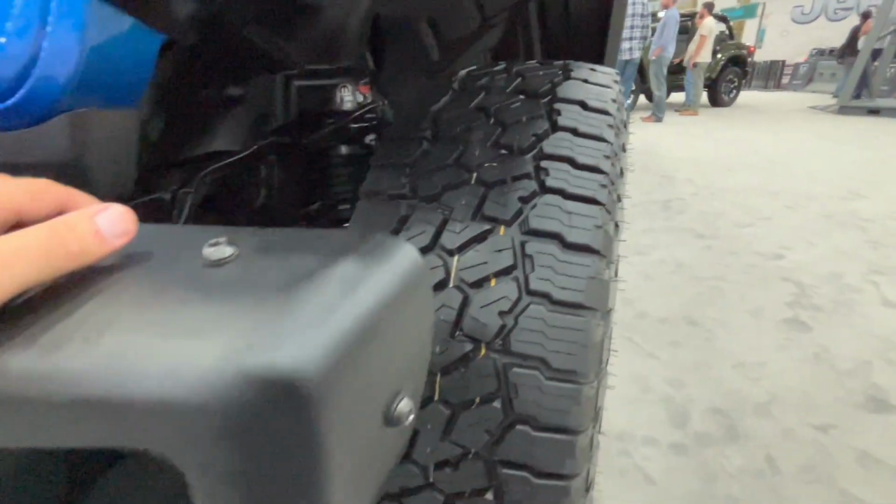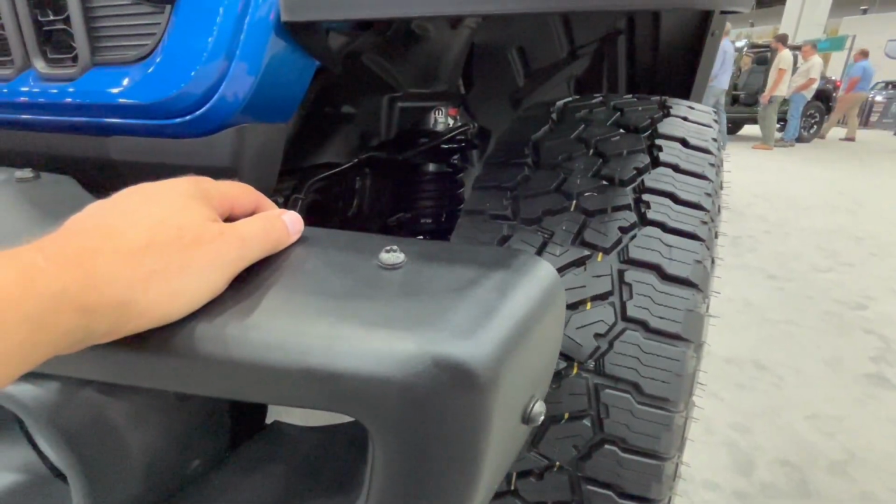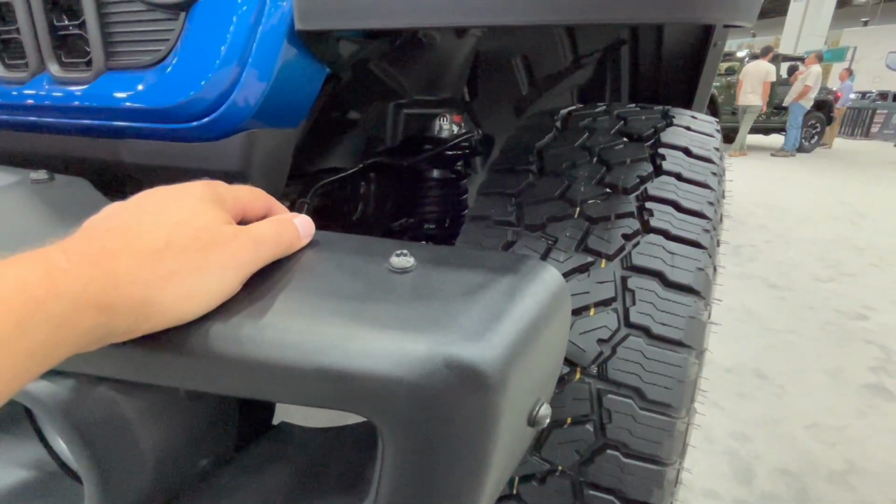Inside of here, that is a Fox jounce bumper. It's a fluid-filled jounce bumper, and that's going to keep you from, when you do bottom out, you bottom out in such a way that you're bottoming out with an additional component of suspension, and that is that fluid-filled jounce bumper.